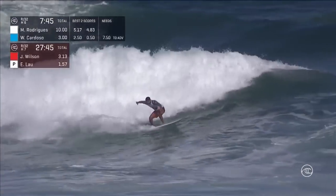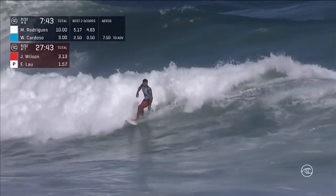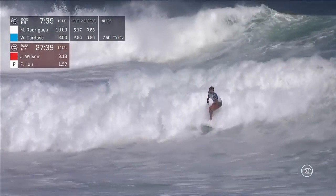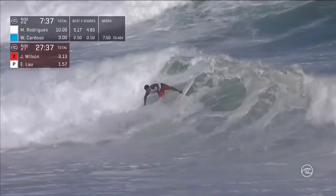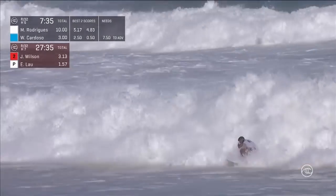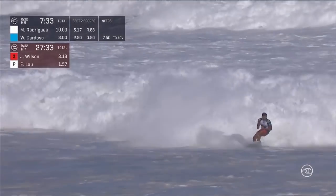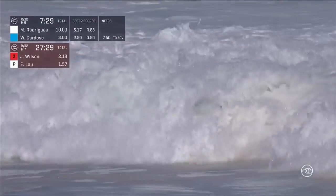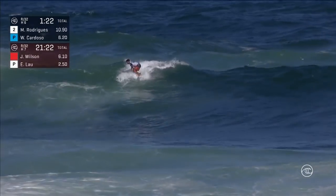Emrod again. You could see how Julian Wilson had to give way to Michael Rodrigues as he was paddling further on the shoulder, but he is in the priority heat. Can he do this finish? And he does. So that's exactly what Emrod needed to pull away further from Willian Cardoso. Also with his back against the wall.